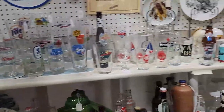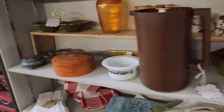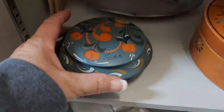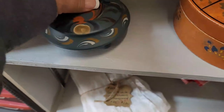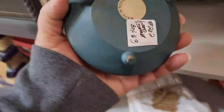Anyway, let's see what else we can find. All right, here we go. Okay, so we're coming over here to the back side and I spotted something on the shelf. Actually, I'm spotting two things now. But this is really cool. This is all hand-painted. It's actually signed by the artist, too. Beautiful, beautiful Norwegian folk art. Oh, there it is, made in Norway.